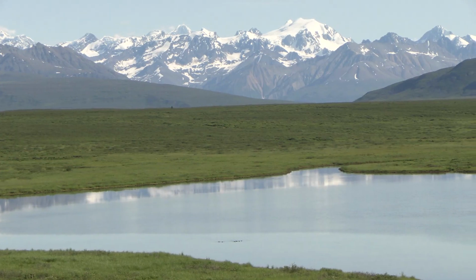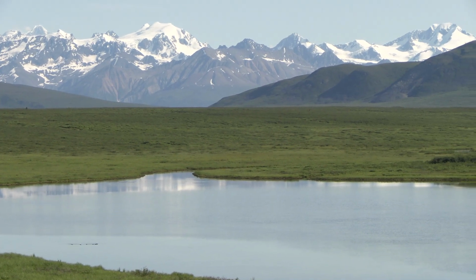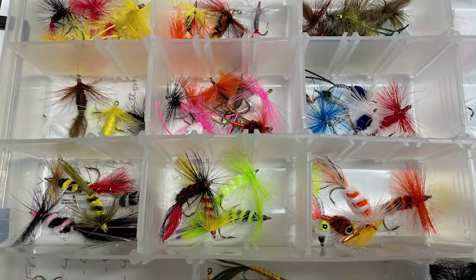But man, what an absolutely gorgeous day. 70 degrees this morning and not a cloud in the sky. What a great day to be fishing in Alaska. The scenery was incredible. I ended up catching quite a few fish.